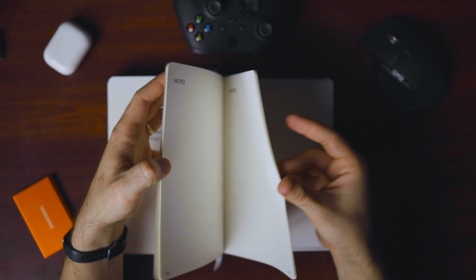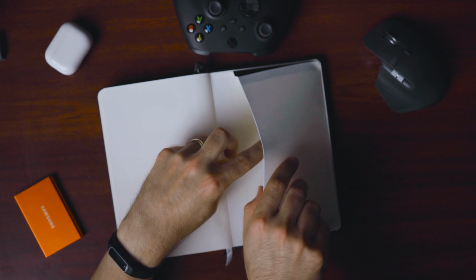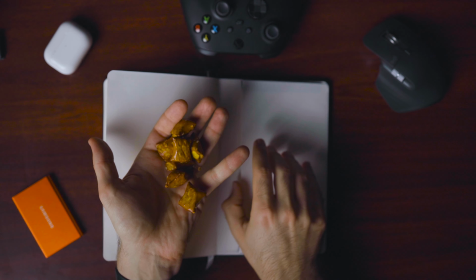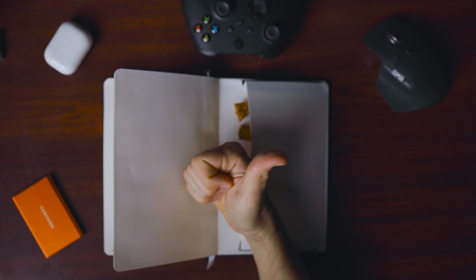I love how they have this dot page section at the very end. They've got a good number of pages for you to fill out. And then they have this handy dandy pocket place so you can keep things in it. Maybe you put some snacks in there. You can put any papers. So this is a nice handy dandy planner.